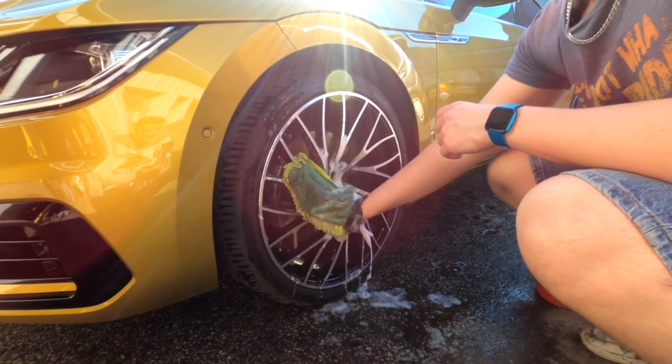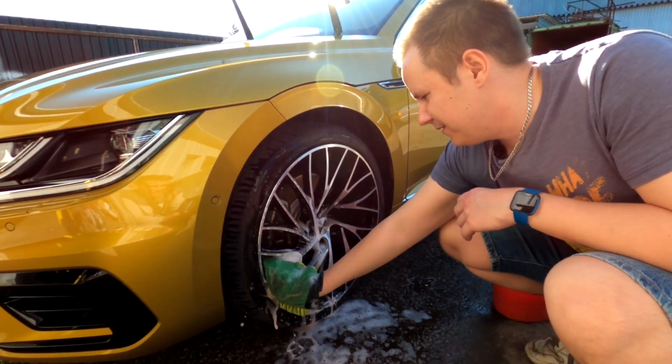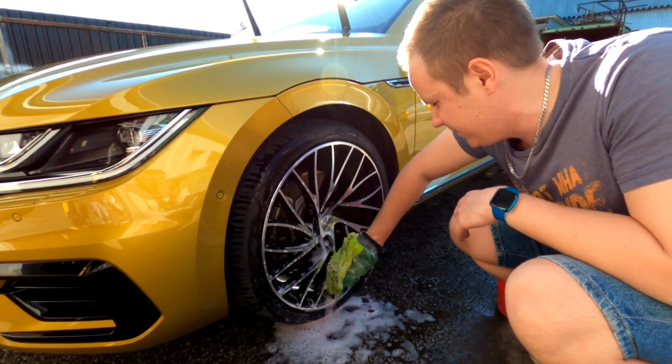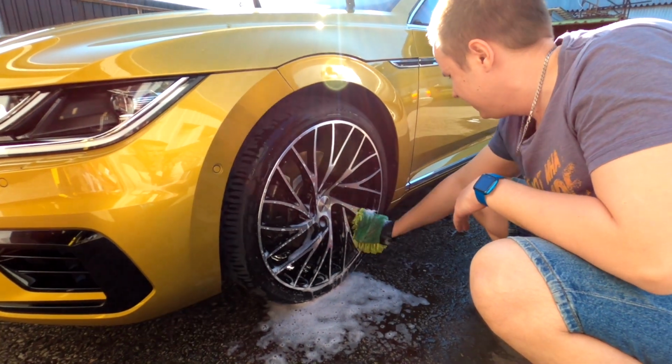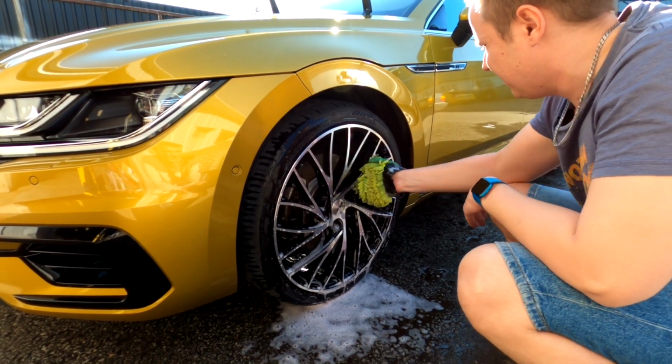Now the last but least interesting part is to clean the rims. So I will leave it always as a last step, because the rims are usually the dirtiest. It has some sand and brake dust on it, and I don't want to get it on the body of the car.